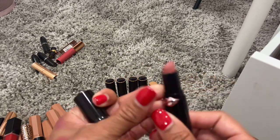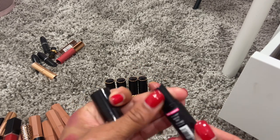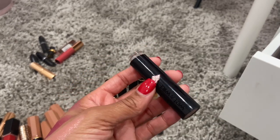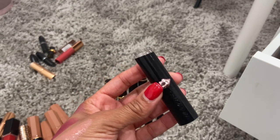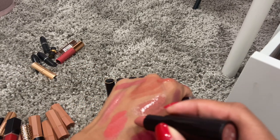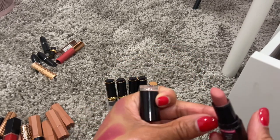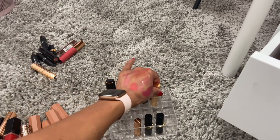This is called Bare It All by Wet n Wild. I'm gonna declutter this one. But when I tell you I've purchased this one time and time again, it's like 99 cents, maybe $1.99 now. Cause you know prices have gone up on stuff. But this is such a pretty pinky nude. I'll swatch it for you. I'll swatch it there. It's such a pretty shade. But I have so many shades like this, so that's why I want to declutter it. But it is really nice.